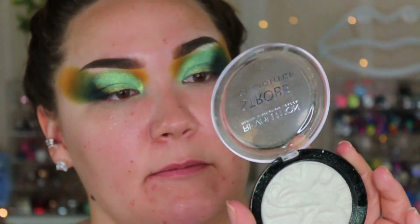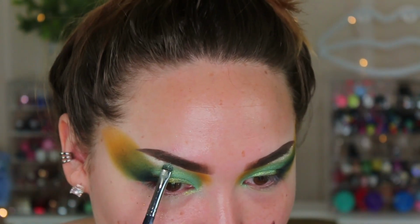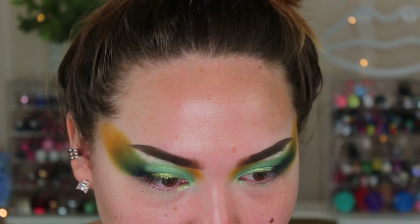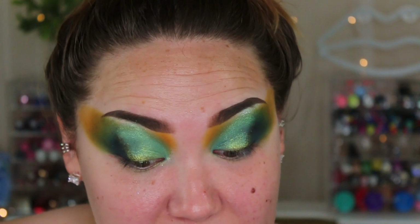All right, so the first thing I did with my brows was I went in with my Makeup Revolution highlighter. I use this one a bit. This is the white one, but it has the green reflex in it. And as always, just putting it right under the brow bone. This is what I did at first, and then I was like, no, I need something more. I mean, it's pretty, don't get me wrong, but I needed a pop of something.